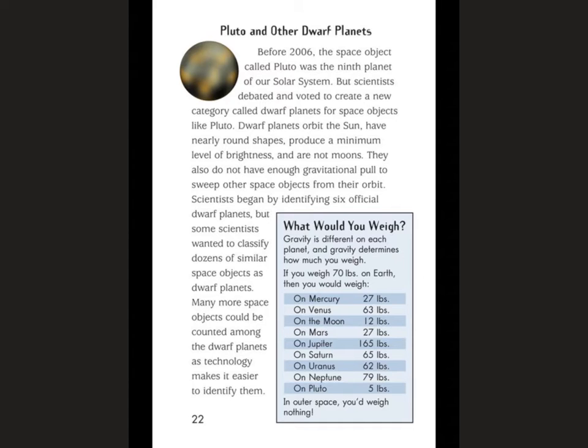Scientists began by identifying 6 official dwarf planets, but some scientists want to classify dozens of similar space objects as dwarf planets. Many more space objects could be counted among dwarf planets as technology makes it easier to identify them. So, that means that there are lots of dwarf planets. We're going to talk about that in a few minutes.